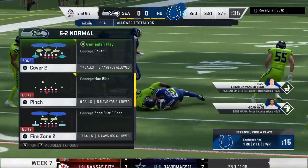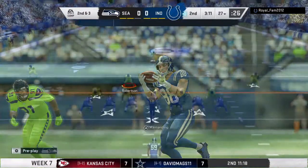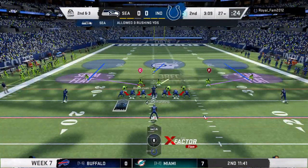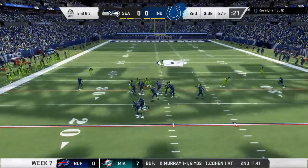How about the timing on that one? Boy, they were in sync, weren't they? 3-step drop, ball's out of his hands, right to the tight end. Nice completion, just like they do it in practice. Operating from the 27 now. Here's 2nd and 3.